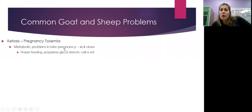Some people will have propylene glycol on hand to use as a drench to give them right away to correct that metabolic state that she's in. She's in a very bad metabolic position. So this is preventable by proper feeding, especially in that late gestation. Treatable with propylene glycol at home, or if it's too bad, looky there, call a vet.